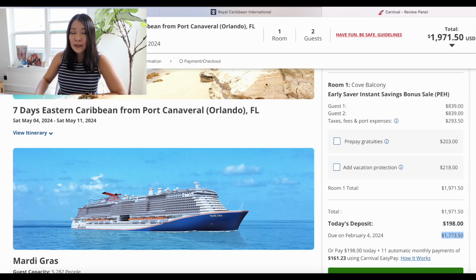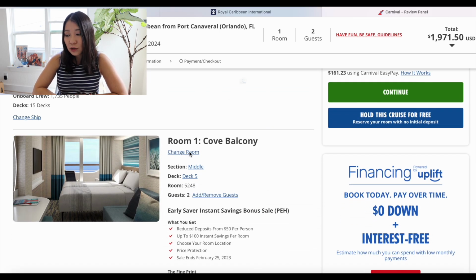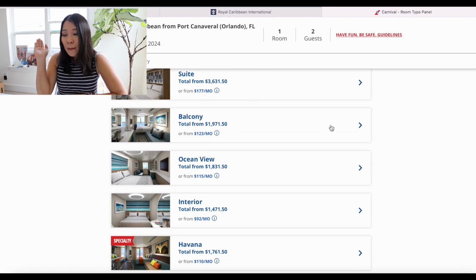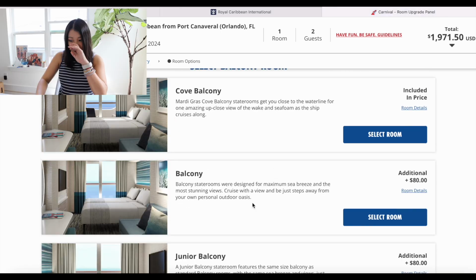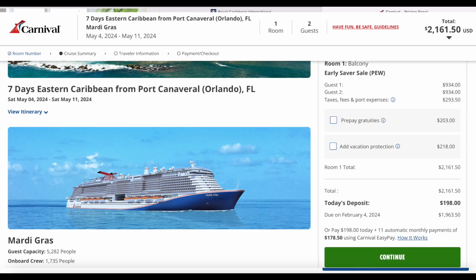Mardi Gras is basically the similar size of the Oasis class of Royal Caribbean, and the price is definitely cheaper. So how much is the total? Let's compare this price with the Harmony of the Seas from the Oasis class, like $2,200. Carnival is definitely cheaper, not by too much, but by a lot actually. So if you choose a balcony, then it's an additional $80. Junior balcony, there are so many different choices with balcony though. Royal Caribbean actually doesn't do that, so let's select this one instead.